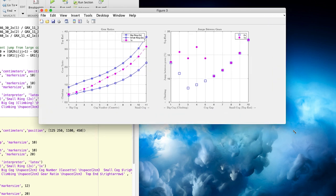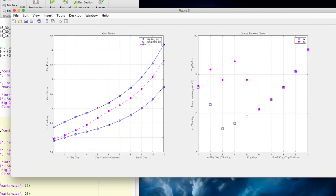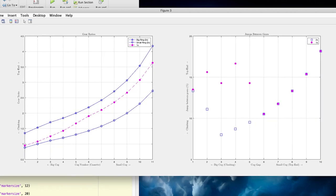Well, I figured why not just compute all of the jumps between gears to see for myself. And when I did that, I found some very interesting things. The first, and this one isn't too surprising if you stop to think about it for a minute, but for the 2x system, the gaps between the 11 gears available when in the small chain ring are the same as when you're in the big chain ring, just scaled by the ratio of front chain rings.